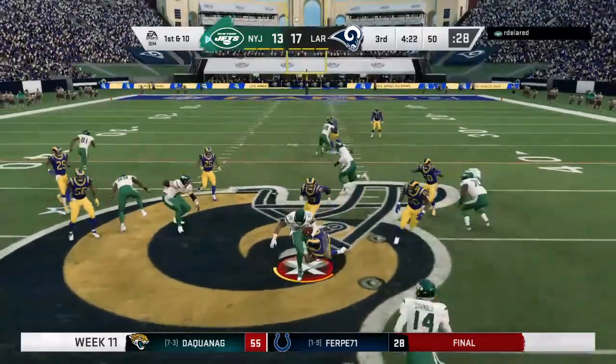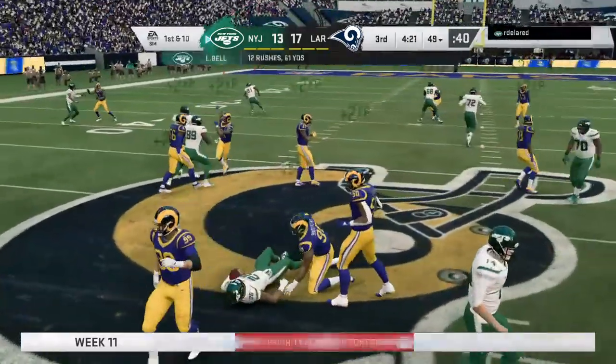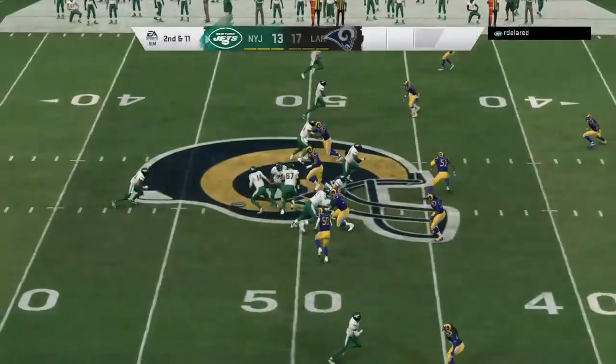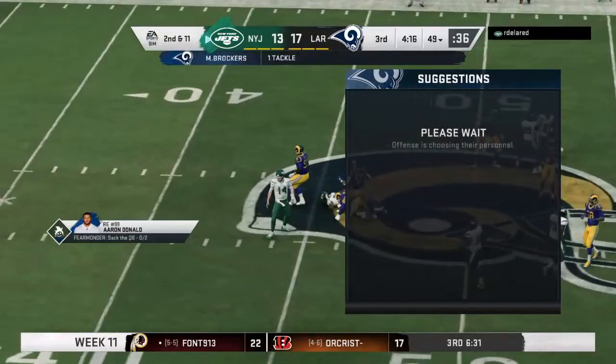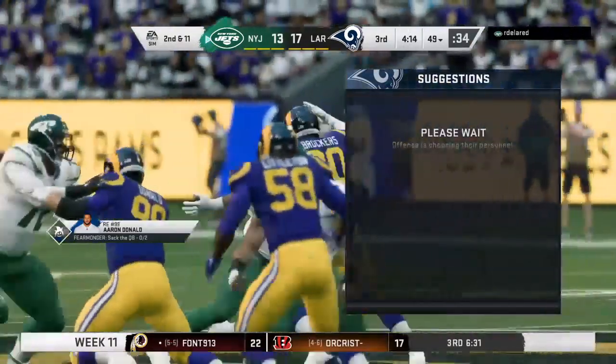After the penalty, it's Bell. And that play will go nowhere. Losing yardage back near midfield at the 49. It's a loss of a yard there, and now 2nd down.